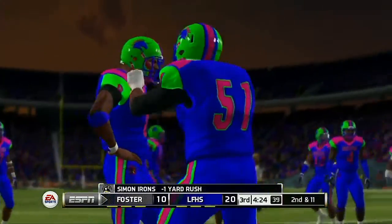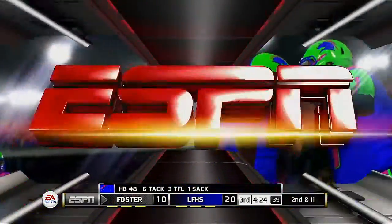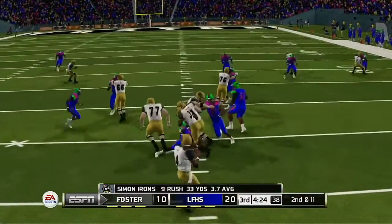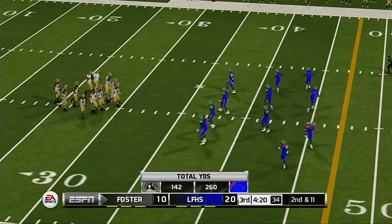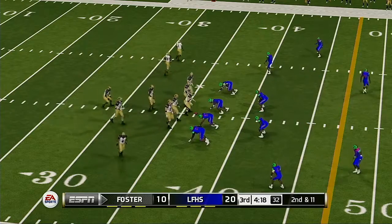Tackle in the backfield for a loss. But you can really mess with an offense's game plan if you can take away their ability to run. From their own 36-yard line, it's second down.